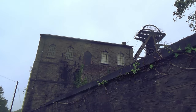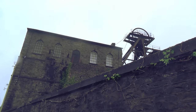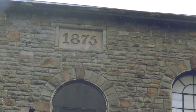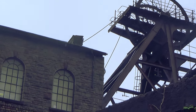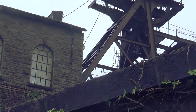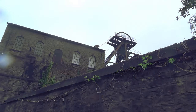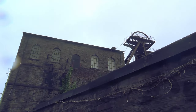Can't really go up to it, that's the thing. If you can't hear me, it's because it's raining. Can't really go up to it, but you can see it opened in 1875. And that's the wheel. It is quite a deep seam. One of the first ones to open in the area, but now let's just carry on a little bit and have a look at the other side.